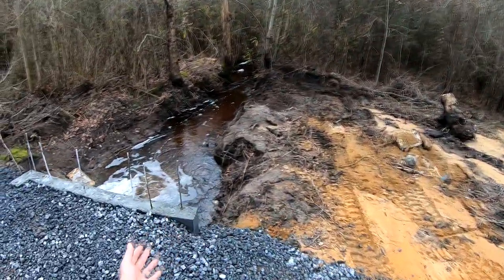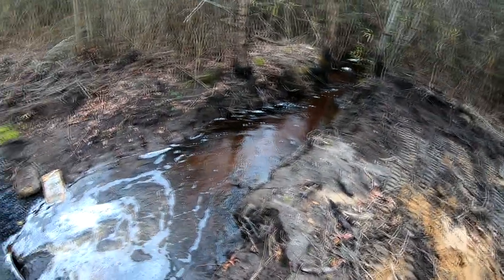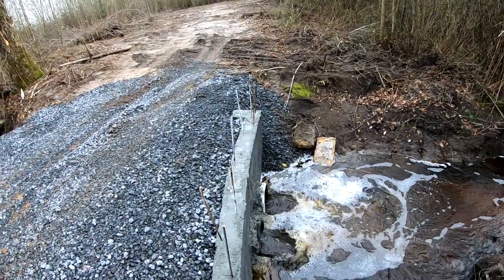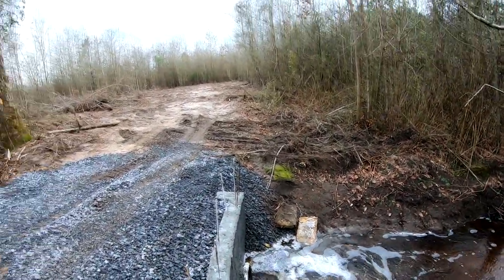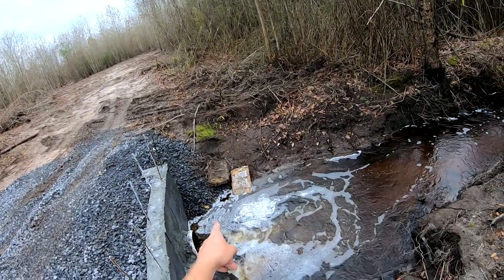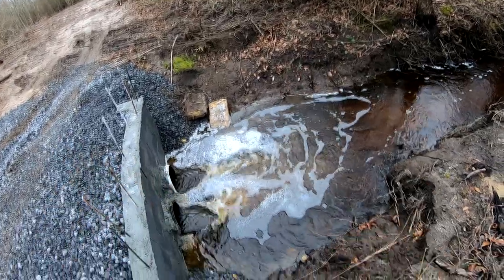I could do that for $100 versus $1,000. I'm all about saving money, because, you know, there's so many things to be done out here. It's just overwhelming. But that's probably the route I'll go. Actually, while I was back here with the excavator pushing this stuff out, I threw those two concrete bags in there to kind of hold it in, and I'll pile some more stuff on top of that.